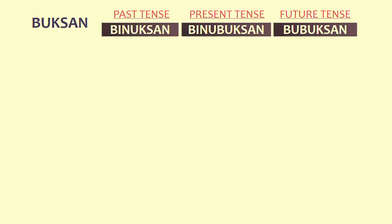And last but not the least, buksan. The past tense of buksan is binuksan, present tense binubuksan, and future tense bubuksan. So we use buksan when we mean to say that someone opened an object. So there has to be a person or people doing the action of opening something. And take note that buksan is an object-focused verb. So the receiver of action, or the object being opened, will be the subject of the Tagalog sentence.